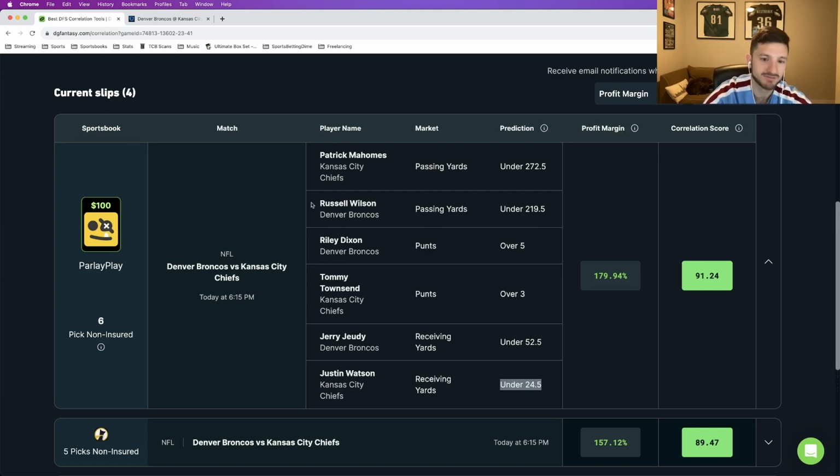And then we also have Russell Wilson under 219.5 passing yards, and we have Jerry Jeudy under 52.5 receiving yards. I already talked about those because I put them in the FanDuel slip. Those are obviously correlated as well. If Russell Wilson goes under his passing yards, his receivers are more likely to go under their receiving yards. And these are two plays that unfortunately FanDuel doesn't even offer.